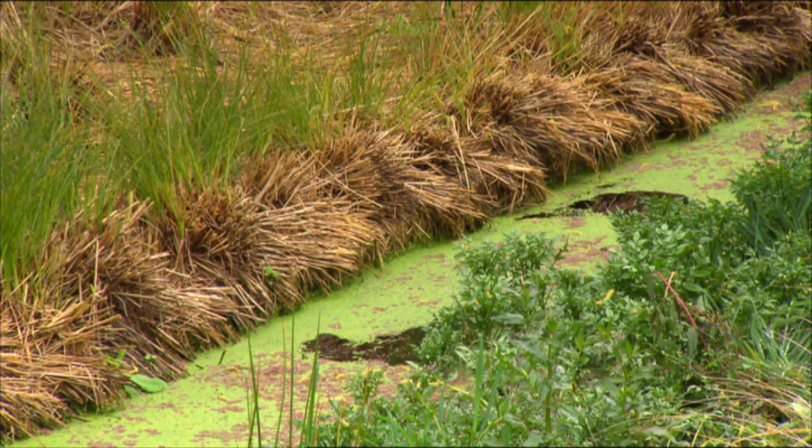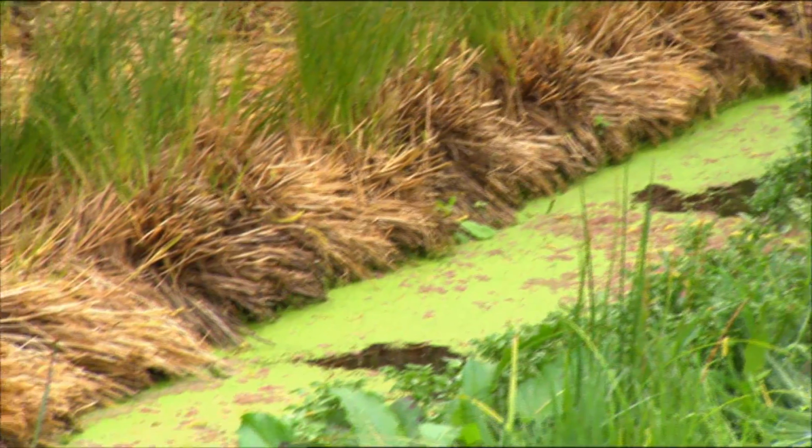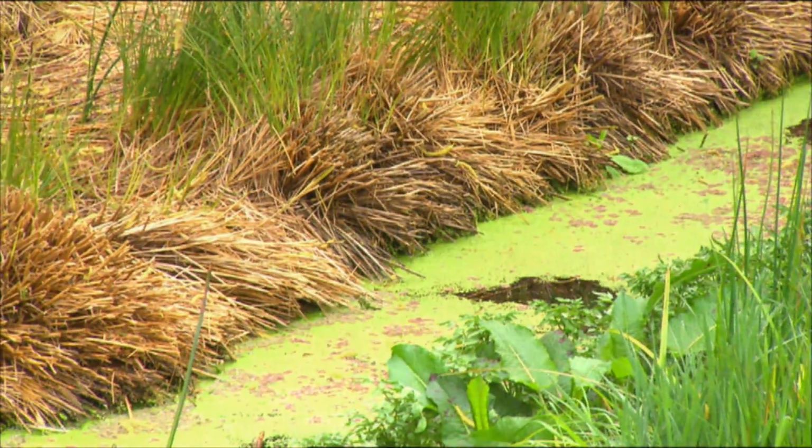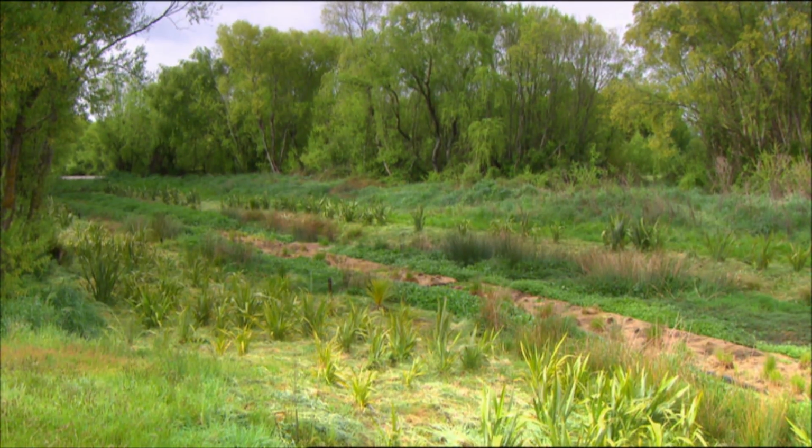Other benefits that have been observed over the last couple of years have been the biodiversity benefits underneath this wetland. Reports from the technicians that have been doing the monitoring, the prolific growth in the number of macroinvertebrates such as snails and the like, as well as fish, bullies, has been readily observed.